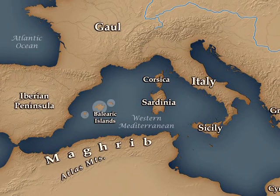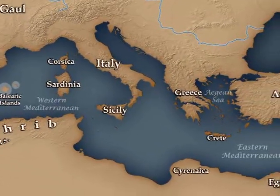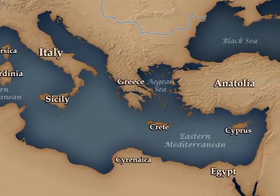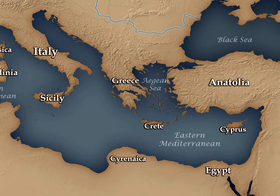Few extensive areas of good farmland are found in the coastlands of the western Mediterranean, but there are plenty of good ports. The eastern Mediterranean is about twice the size of the western Mediterranean and much more open, with only two major islands, which are located along its northern edge, Cyprus and Crete. The southern coast is largely desert.